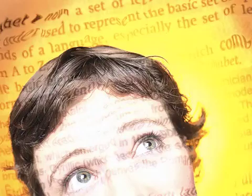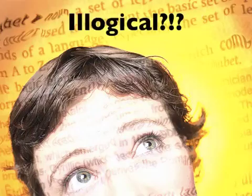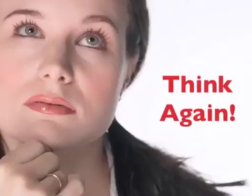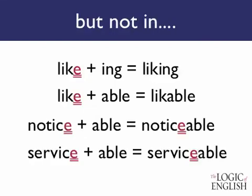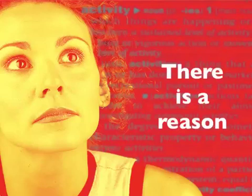Have you always thought that English is a language of exceptions and illogical? Well, it's time to think again. Do you know why we drop the E in liking and in likable, but we don't in noticeable and serviceable? Have you always thought that these are exceptions? These are words that even strong spellers commonly misspell. However, there is a reason.